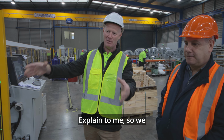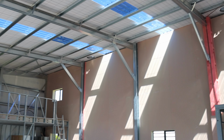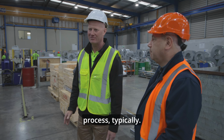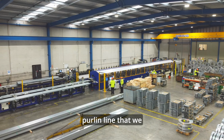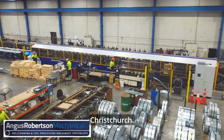Explain to me, so we do these portal frame structures. We've seen them in so many videos, different sizes and shapes. It looks impressive. How is this made? Well, it's a roll forming process, typically. So this is our new purlin line that we ordered 2 years ago, which has finally been commissioned. Made by a little outfit in Rangiora, just outside of Christchurch.